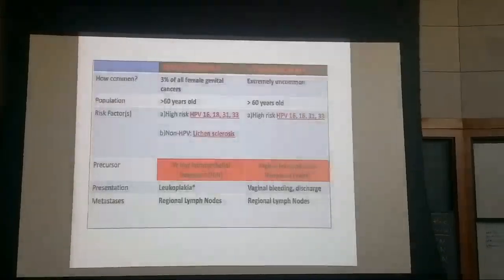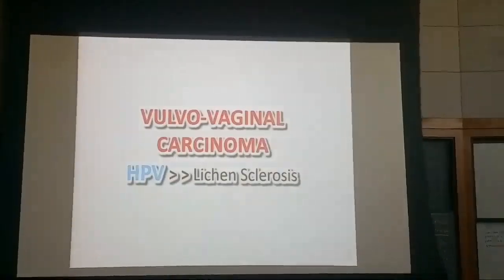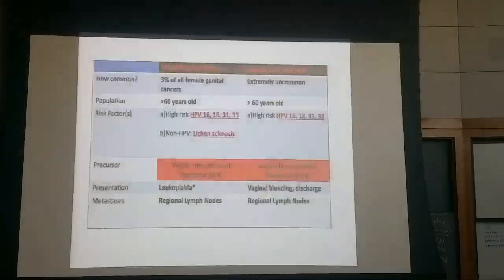All right. Yeah, so I think you guys know this, but for pretty much any gynecologic cancer, HPV is the biggest risk factor. Including for vulvar and vaginal, HPV is a bigger risk factor than lichen sclerosis is. So vulvar carcinoma is not super common, but it happens. Vaginal carcinoma is extremely rare. They're both in older women. They're both from high-risk HPV. And then for vulvar, you can also get it from lichen sclerosus. So the difference is that for the high-risk HPV, you're more likely to see that in your 40s and 50s. The lichen sclerosus, you're more likely to see that in your 60s and 70s.